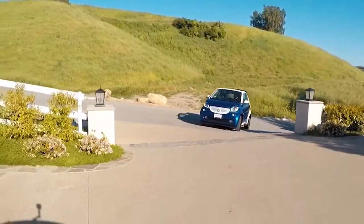And I just have to get rid of the new car thing from my head so that I can use my Smart even more, because I only have 180 miles on it. So, smart car.